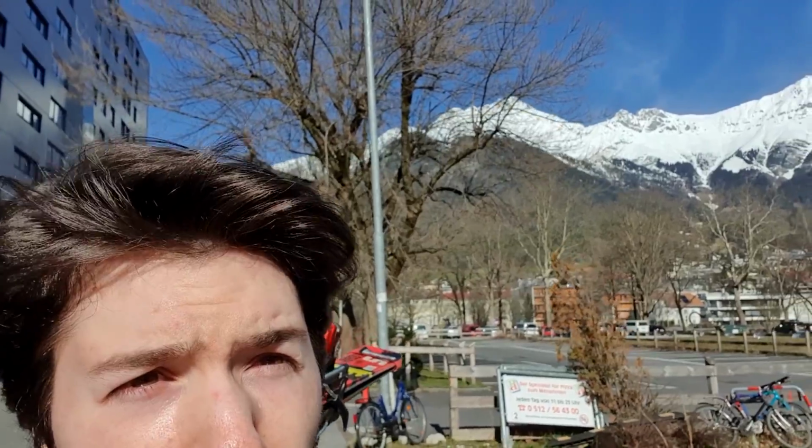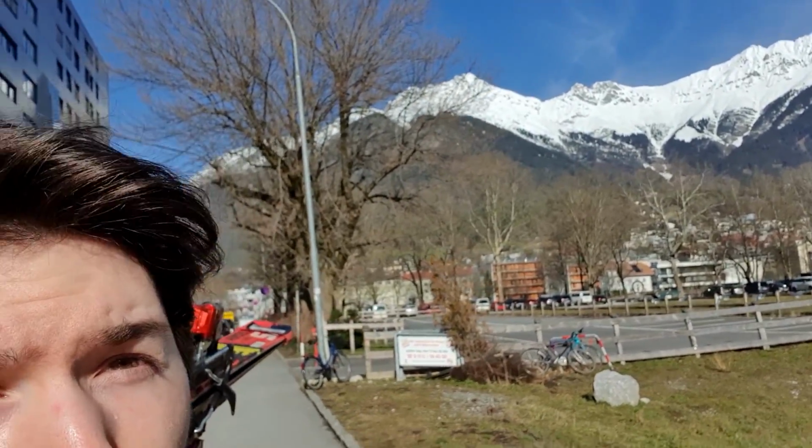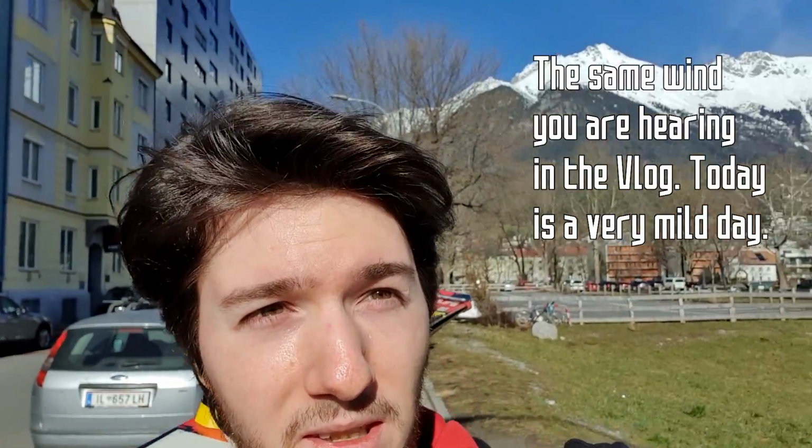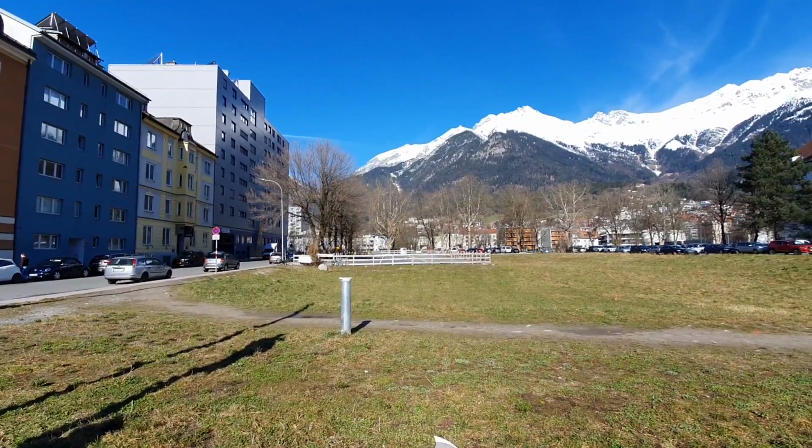Oh my god, the weather's so nice, I can barely see what I'm recording. What you see behind me is the Nordkette. It's one of our northern mountains that creates the entire valley of Innsbruck. It creates a terrible wind most of the time, so it's not all that optimal, but it's what we got. That's not where we're going though.